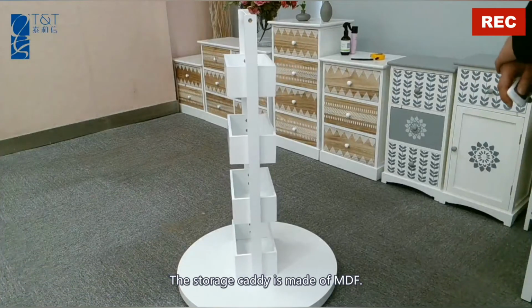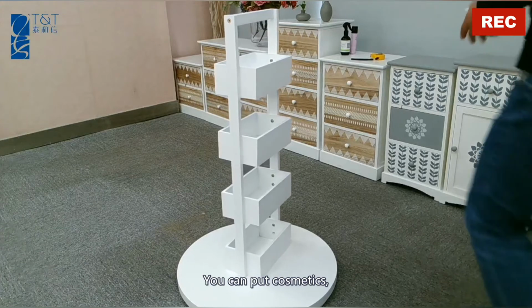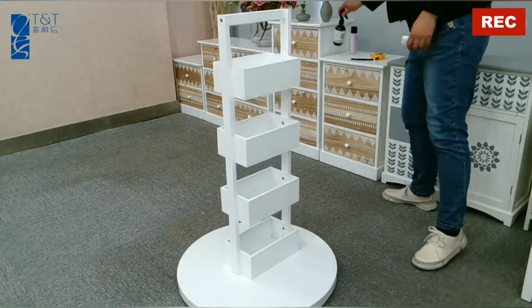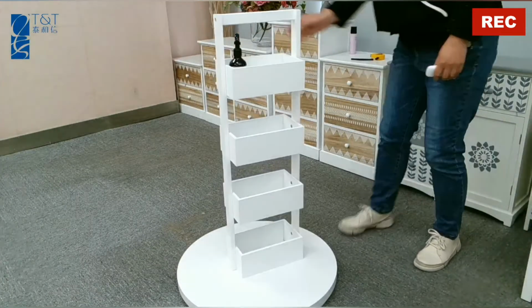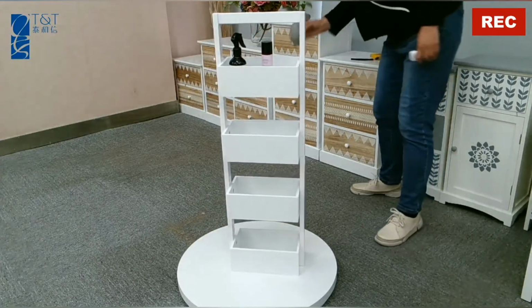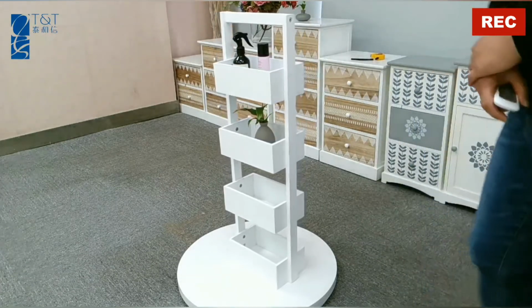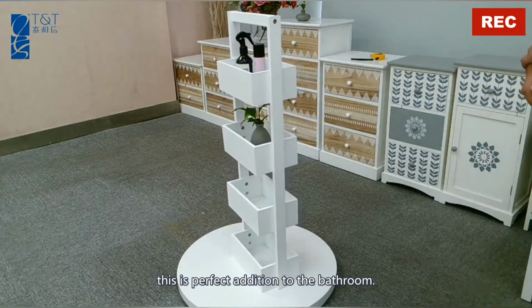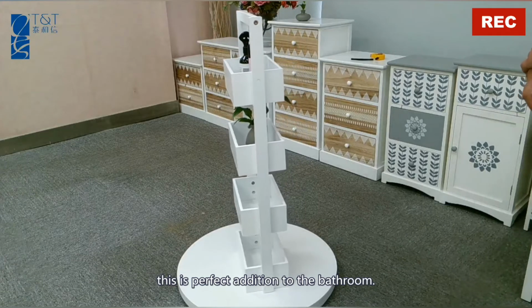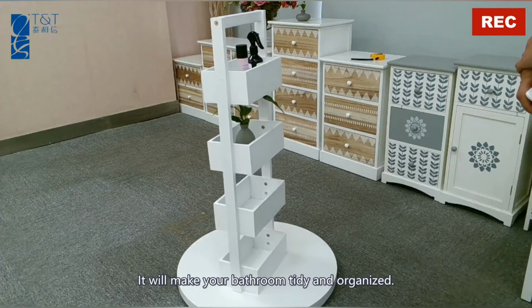The storage caddy is made of MDF. You can put cosmetics, anything inside. This is perfect addition to the bathroom. It will make your bathroom tidier and organized.